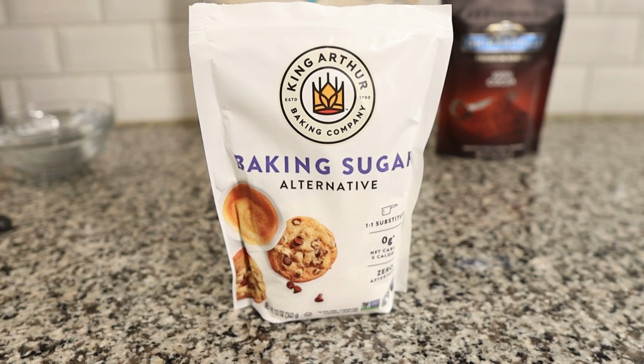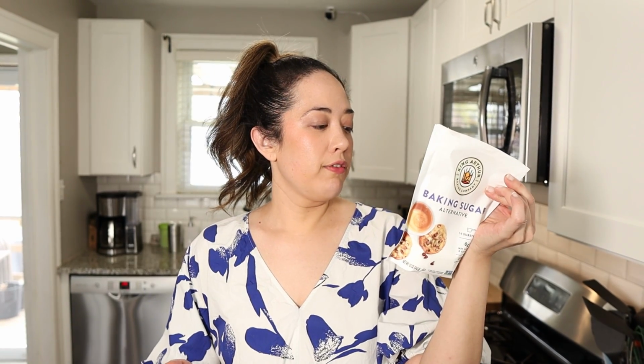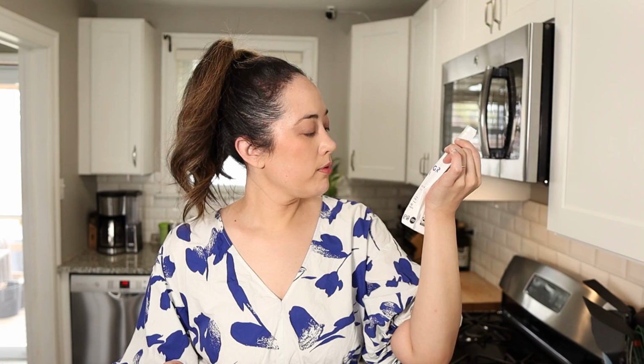We're trying something new today. This is the King Arthur baking alternative. It says it's a 1-to-1 with sugar. It has erythritol, corn fiber, allulose, cane sugar derived fructan fiber, monk fruit extract, natural flavors, and stevia leaf extract. It says it's 0 net carbs, so we're excited to try it because it says it has 0 aftertaste.